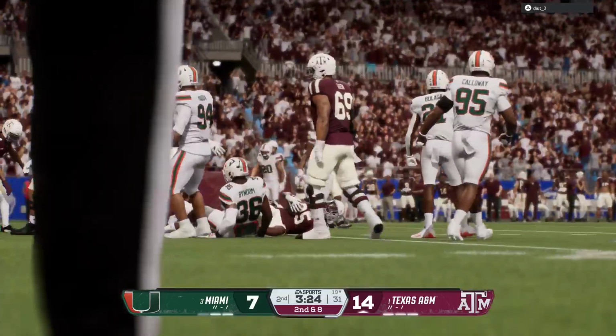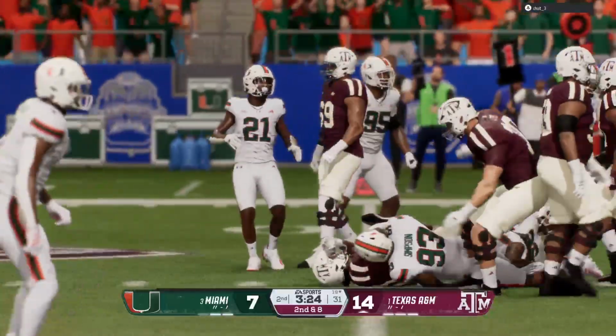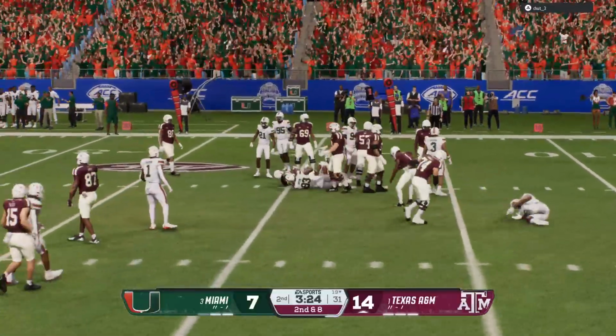Chris, to me, this changes the playbook a little bit now for the offense. The guy calling the plays at 2nd and 8, that's a different deal. Now he's probably thinking about going through the air instead of staying on the ground.